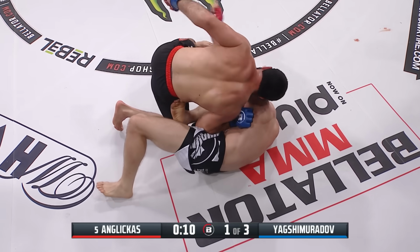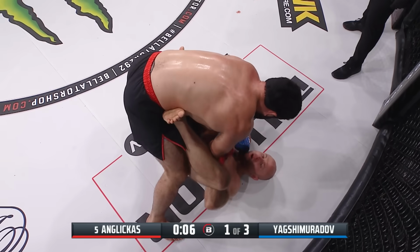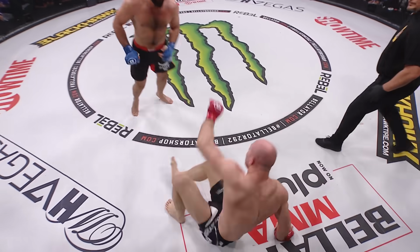That's what we call amplitude. Elevating that man and bringing him down with power. That does not feel good when you hit the ground. Hey, Dan Lambert's not a liar, that's for sure.